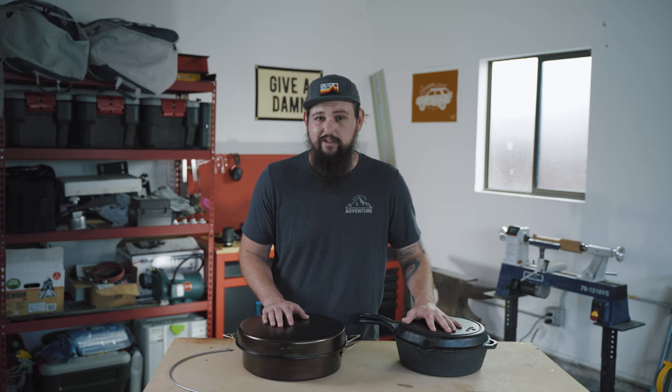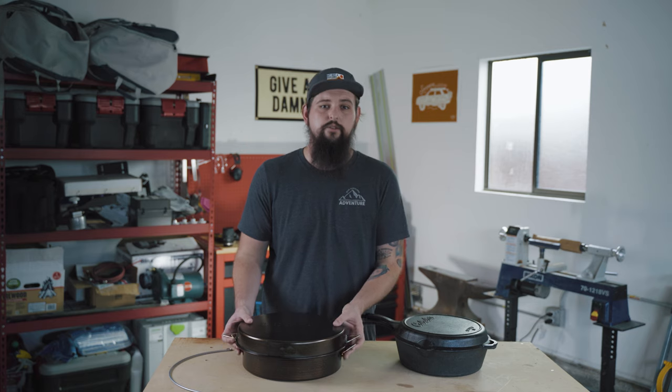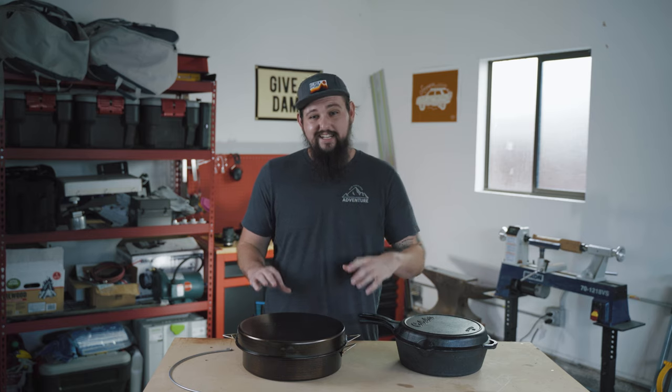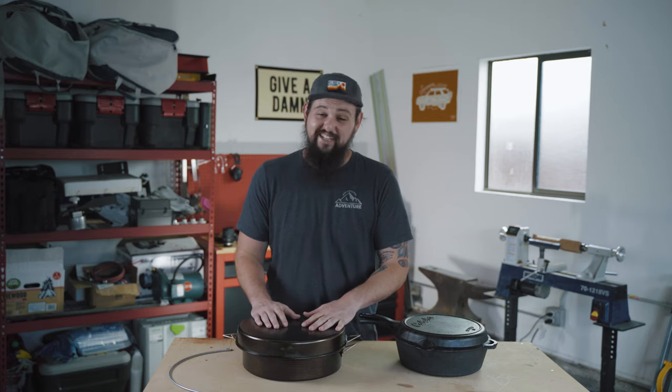So to sum it up, spun steel is lighter and can take more of a beating than its cast iron counterpart, at the expense, though, of needing to put a bit more effort into managing the heat and preventing your dinner from getting burnt. So, with all this said, it is time now to put this camp oven to the test. Let's go get a fire going and get to cooking.